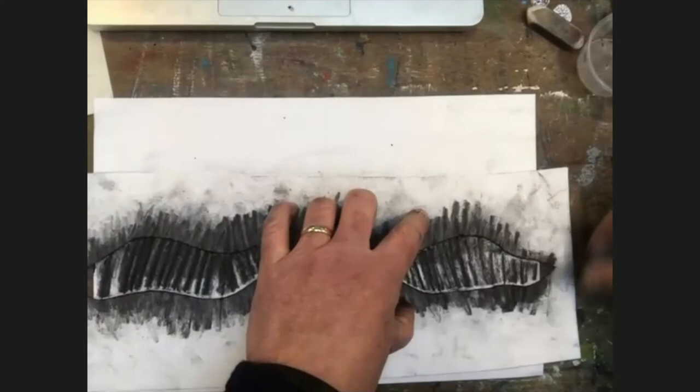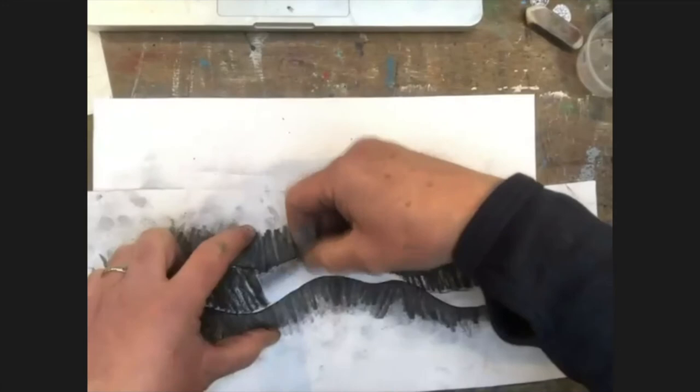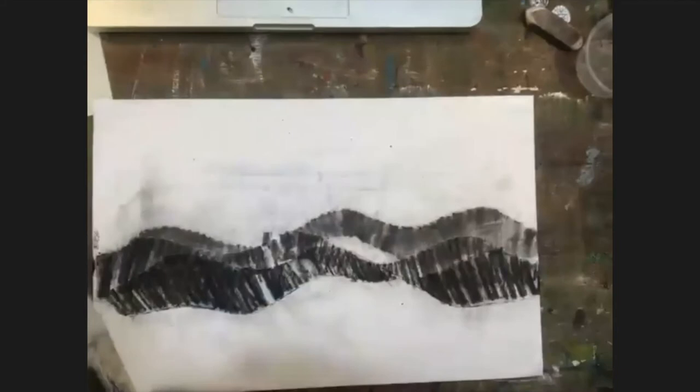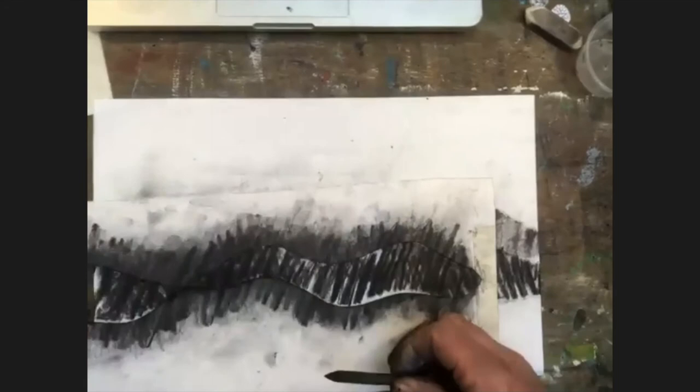If you make all your marks go one way, I'm making them go that way with this pass. So your marks all go one way with one pass, then you change it, you move it around, and you make the marks go at a different angle. Another pass. That also adds a bit of difference to it, a bit of texture. You start to build up something like that.